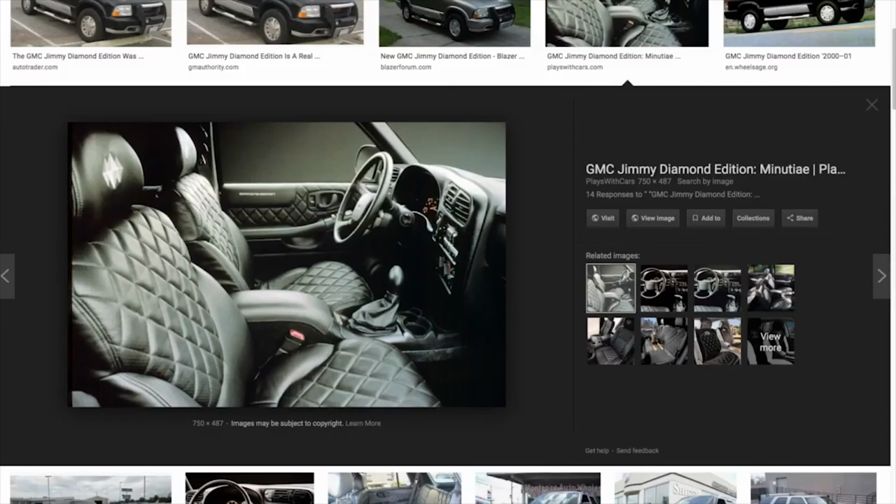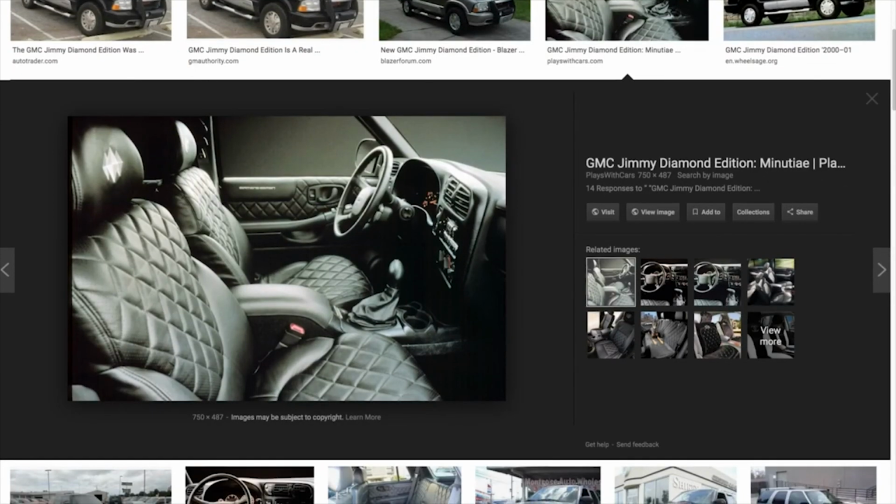Look at the inside of this, though. Whoa. That's quilted, where the diamonds are. How do you think that looks with 150,000 miles on it? Saggy? Yeah.